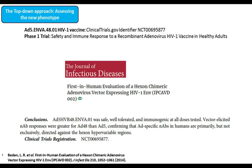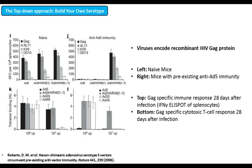I'll just be talking about a slightly earlier paper from the beginning of the development of this Ad5 HVR48 virus. On the left here, we have mice which are naive for adenovirus infection. On the right, we have mice which have been pre-exposed to Ad5, so they have anti-Ad5 immunity. At the top, they've made these viruses express HIV gag protein, and they're trying to assess how much of an immune response they raise against gag. On the left, we have regular Ad5. In the middle, we have Ad5 with only one of the HVRs changed for that of Ad48. On the right, we have Ad5 with all of its HVRs changed for that of Ad48.